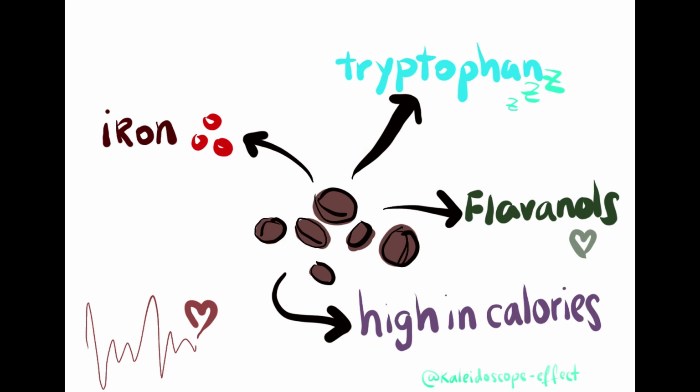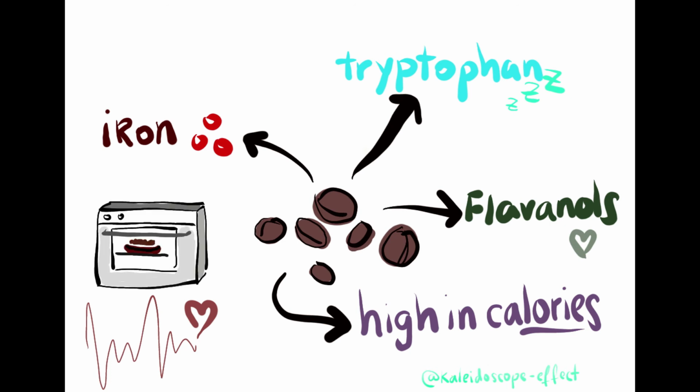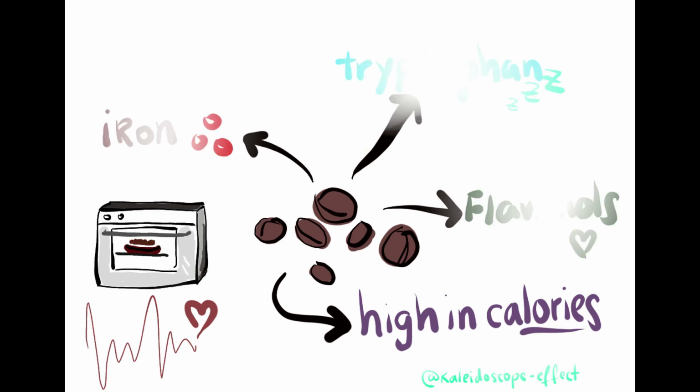Chocolate is very high in calories. Moreover, it is often combined with dairies and sugars which alter the nutritional value of chocolate. Furthermore, many of the properties, such as those provided by flavonols, vanish when heated.